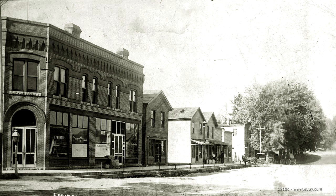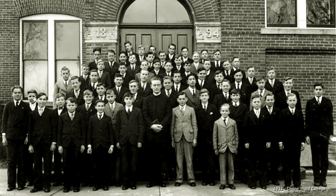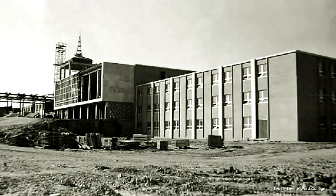Epworth, however, has continued to grow. In addition to other local industries, a major Methodist seminary was established at Epworth in 1857. This eventually became a school. Later, a Roman Catholic seminary took root in the 1930s, becoming the Divine Word College, located at the southern border of town. Today, Epworth tops out at over 2,000 residents.